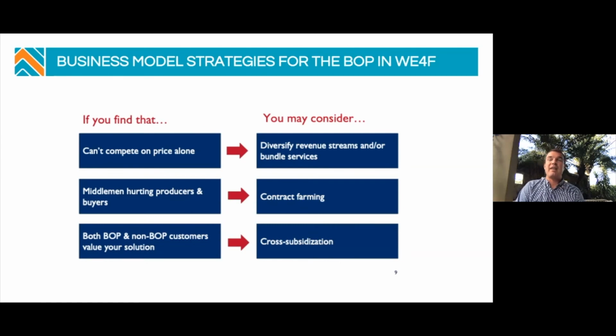And last, if your product is just doing amazing for mature markets or more outside of the BOP markets and also for low-income market segments, you might look at crop subsidization, where your higher end customers might pay a higher price point, and the profits from that can then keep your price points a little bit lower for people you're trying to target for the base of the pyramid.